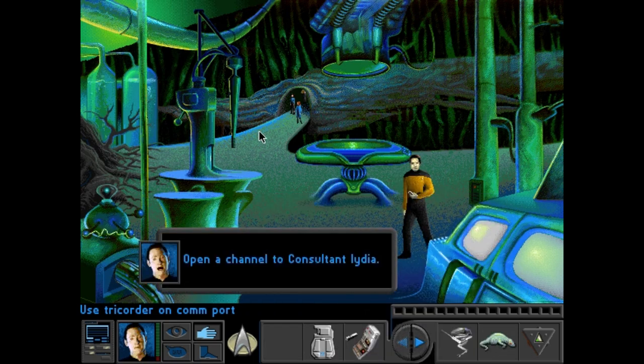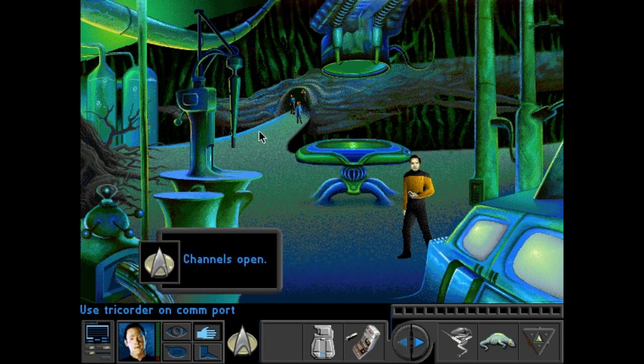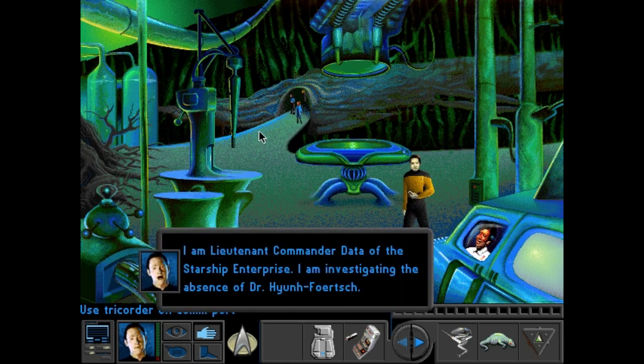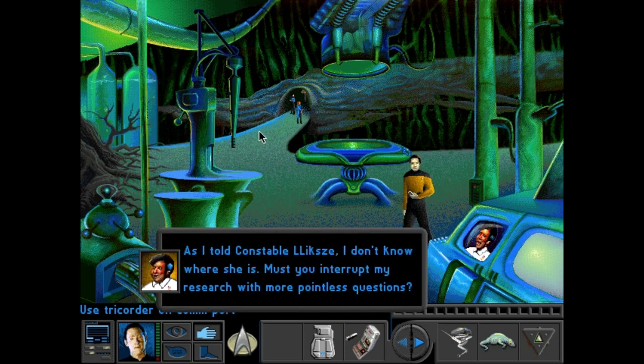Open the channel to Consultant Idia. Channels open. I'm Lieutenant Commander Data of the Starship Enterprise. I'm investigating the absence of Dr. Hunforsch. As I told Constable Lixie, I don't know where she is. Must you interrupt my research with more pointless questions?